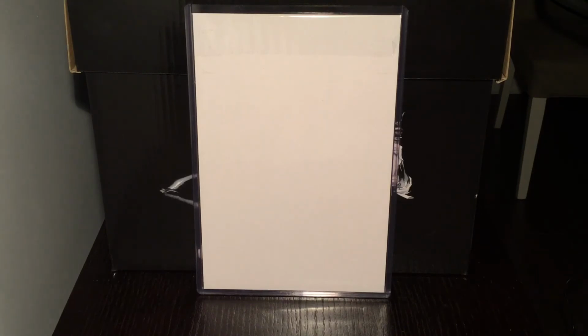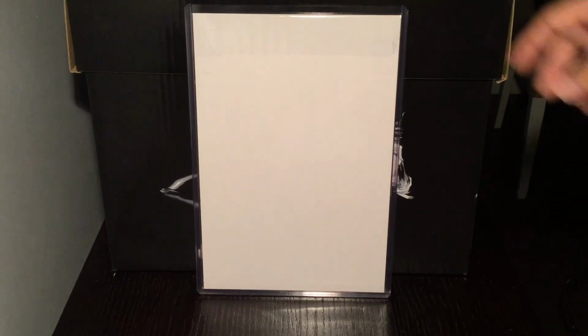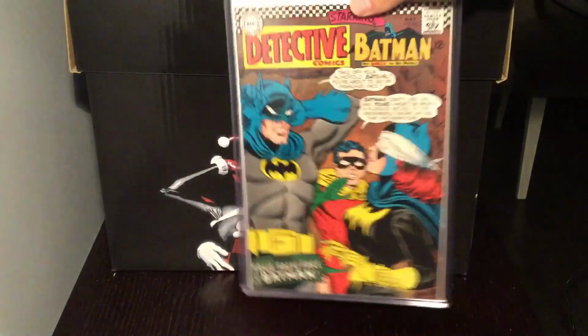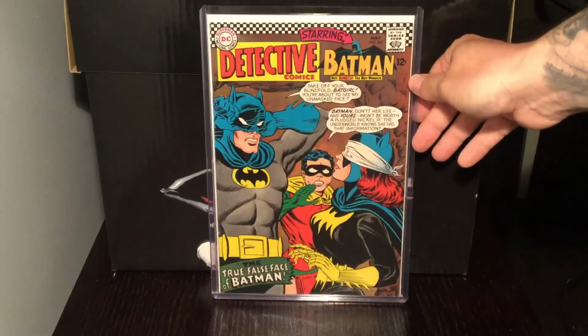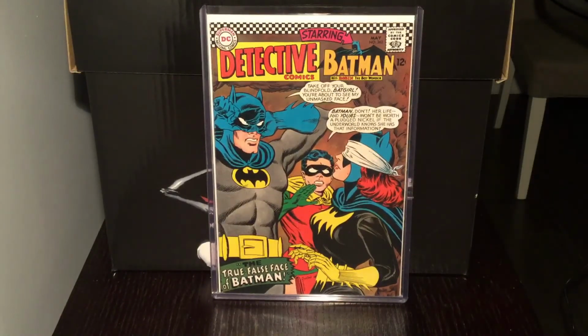So to get on with this, here is a key that I picked up. I think it's still pretty affordable for most people, so this might be something you want to look for and add to your personal collection if you're into this. I've been wanting to collect a lot of appearances of Batgirl. The big book to have, I can't afford right now. Everyone knows what that is.